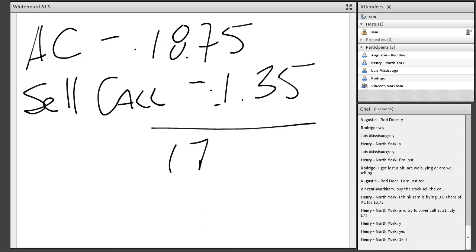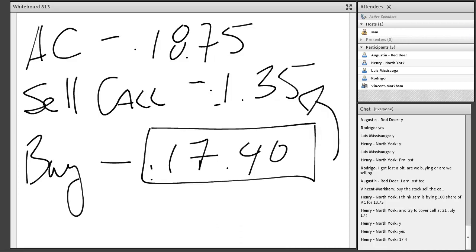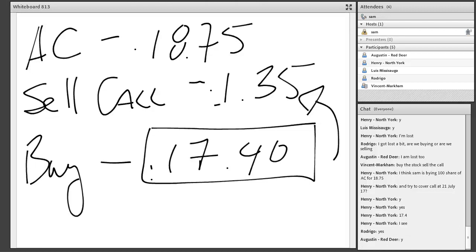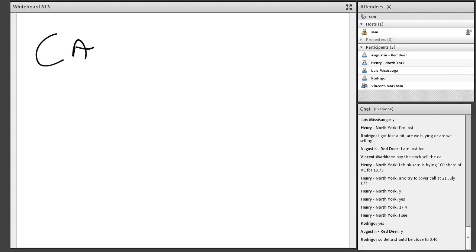So if we minus this from that, what do we get? We get 17 what? Exactly, 17.40. So I'm buying for $17.40 above here. That's why it's saying 17.40. Does that make sense? Okay? That's why it says 17.40.